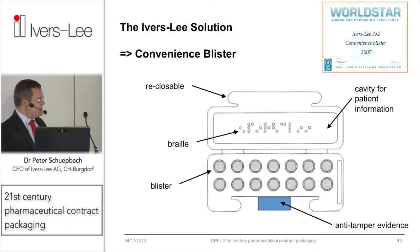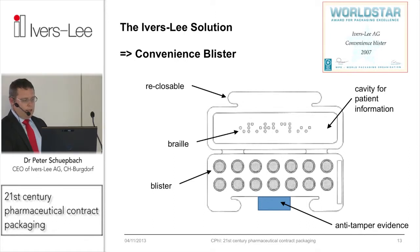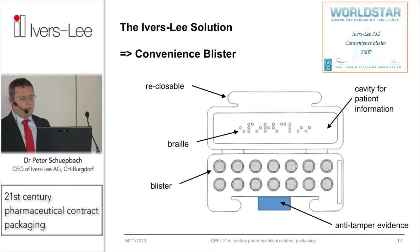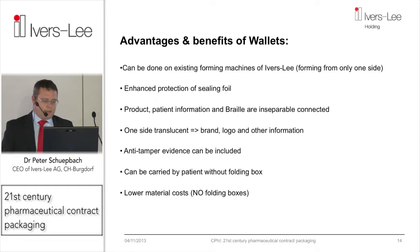What is the advantage? As this is formed all from the same side, it can be done on a normal blister equipment, so there is no new equipment needed. As you have a cover on the lidding foil, you have additional protection of the lidding foil. So if you carry around the blister without the cardboard box, the lidding foil doesn't get damaged. You have all the product information inseparably connected to the blister. As I said, you can apply anti-tamper evidence to the design, and you can carry it around without a folding box because you have everything together. And if no folding box is needed, you also have lower material costs.